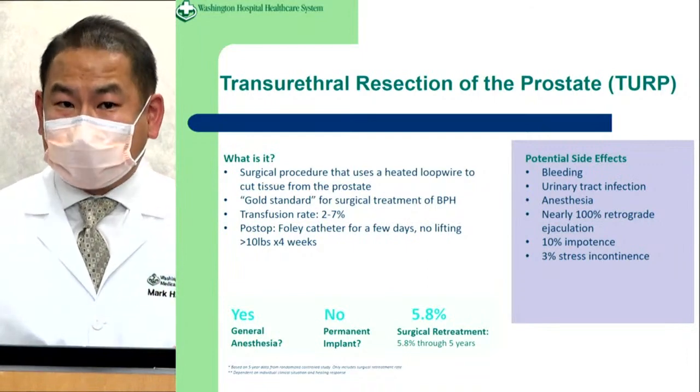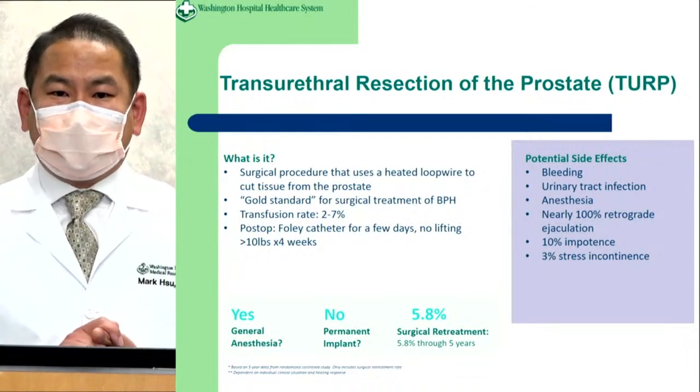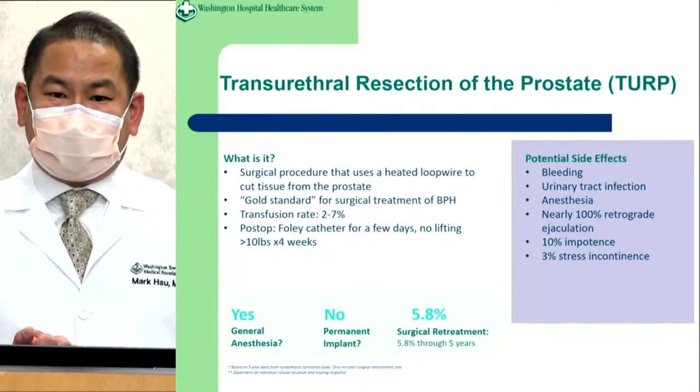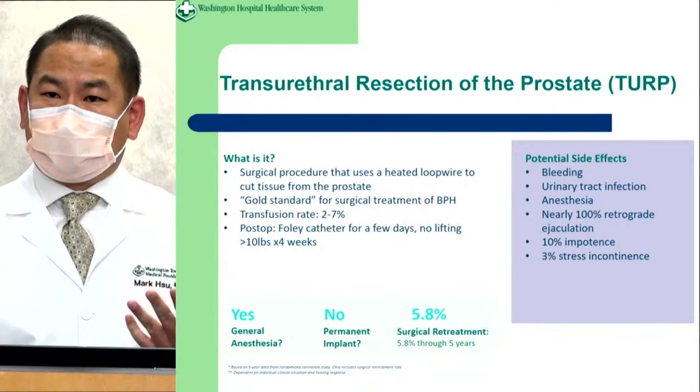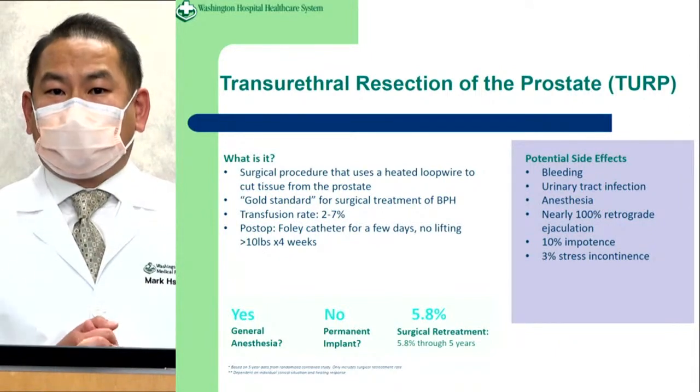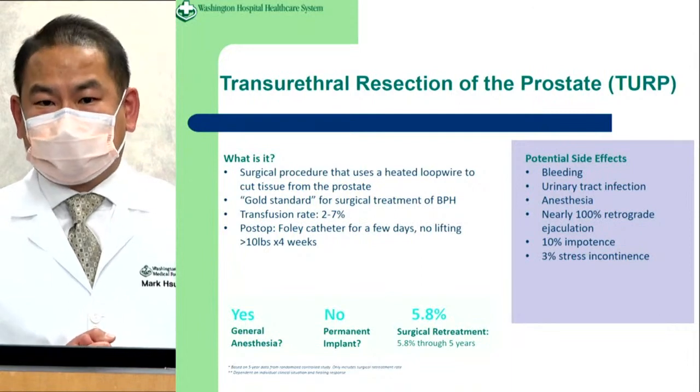This is really our gold standard for BPH. This has been around for at least 100 years. The first case was done in 1926, and actually before a lot of these prostate medications came on board, this was the most common outpatient surgical procedure.